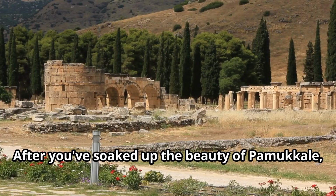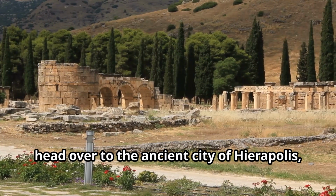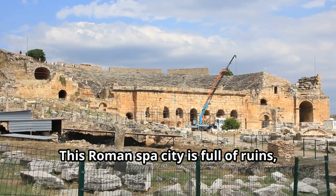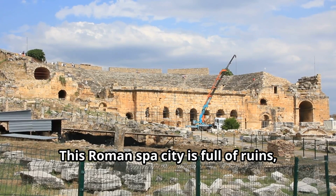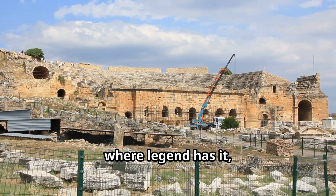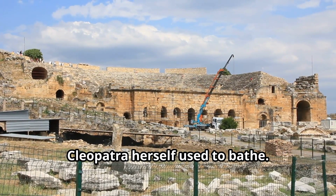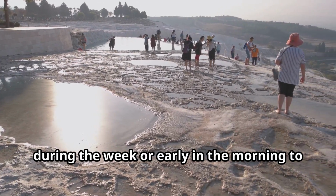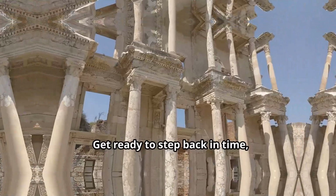After you've soaked up the beauty of Pamukkale, head over to the ancient city of Hierapolis, located right next door. This Roman spa city is full of ruins, including a well-preserved amphitheater and Cleopatra's Pool, where legend has it, Cleopatra herself used to bathe. And here's a tip: try to visit Pamukkale during the week or early in the morning to avoid the crowds.